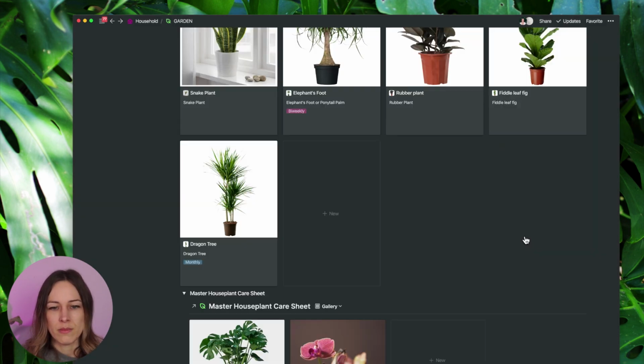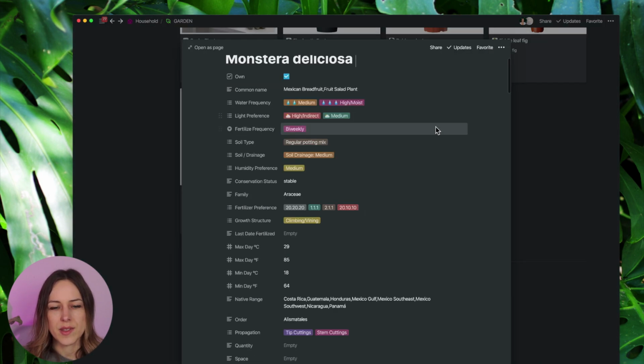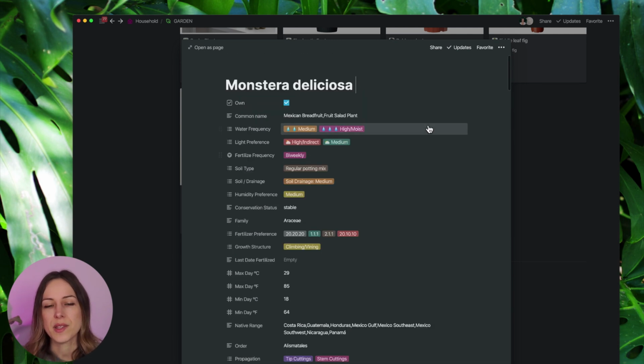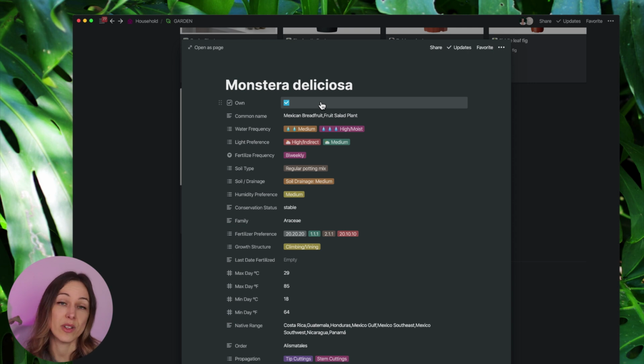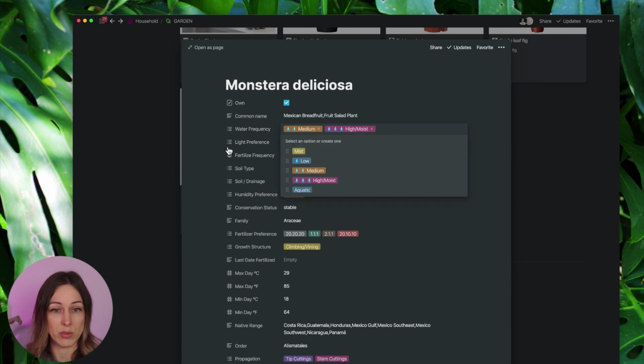And then I've got this master houseplant care sheet, and this is from an online course that I took. I think it's the houseplant class. I'll have to double check, but this one was a massive database that was originally in Airtable. Of course, I had to import it into Notion. And so I didn't actually add all of these. These were already there, and I just turned them into the right properties here.